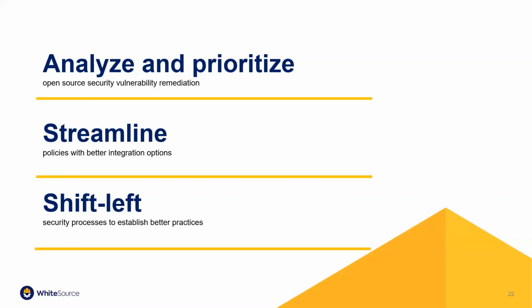DevOps and security are becoming one. Streamlined DevSecOps actually allows the security shift left method. And the potential of introducing the shift left method brings better quality, cost saving, and time saving. All those goodies.